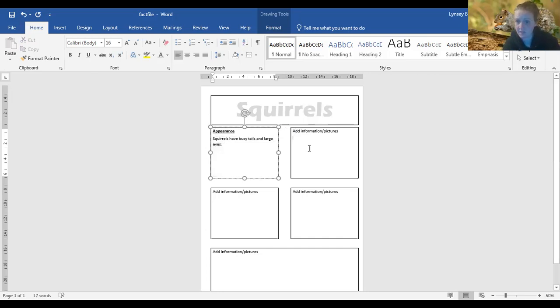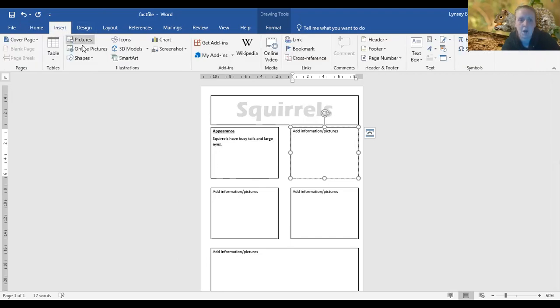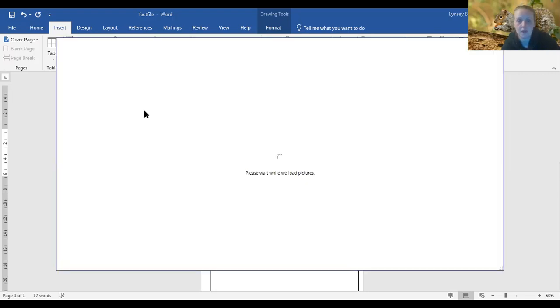And then over here, you might want to add a picture. I think one picture is probably enough on your fact file. So I'm going to go to here, insert, online pictures. So it's just checking online for all different pictures. It is being very slow. Give it a minute and see if it works. Of course, it doesn't seem to be working.